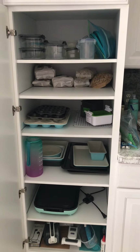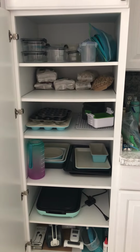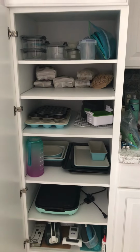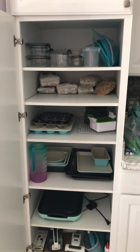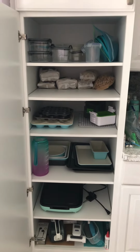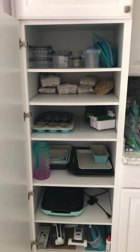Well, I cleaned out even more, made a few more changes, so it really is geared more towards kitchen items. Ignore the bottom shelf, but I cleaned off the top shelf and put some actual food. I've never had a pantry in my life, ever. I've never, ever, ever had a pantry where I used it for kitchen things.